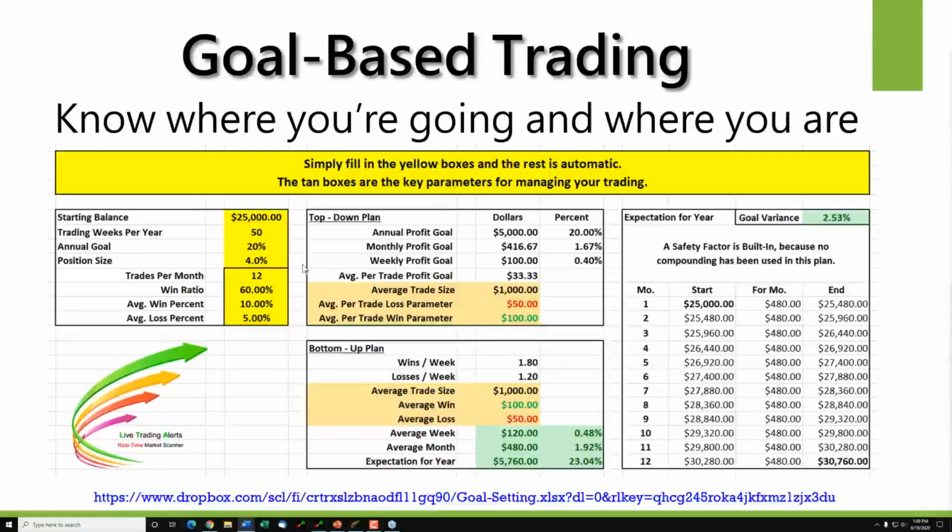So again, if this is a little bit much, please just play with the yellow boxes and look at what that really means in dollars and cents. It gives you parameters which you can then use to manage your trading. I found that invaluable for myself, and I think you will as well.